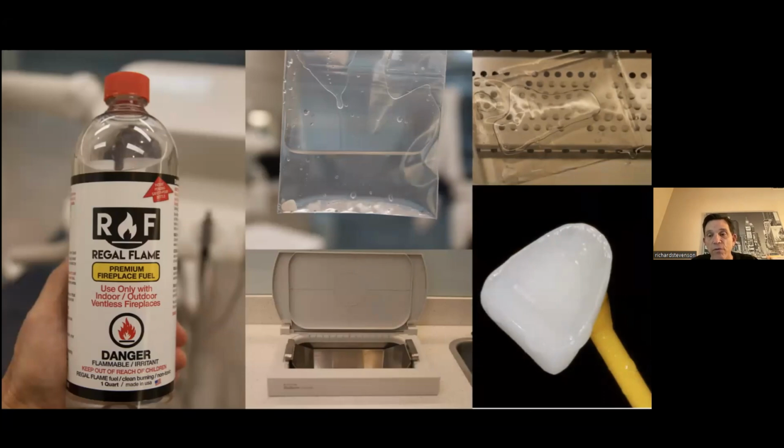So after steaming it, I still will put it in ethanol and let it sit in the ultrasonic for a significant period of time. This, by the way, this veneer has already been etched and silanated. We are not resilanating. You understand? I mean, people are like, what? Are you kidding me? No, we're not resilanating because I have not done anything to the surface except steam the veneer. And that does not remove the silanation. Silanation is going to stay.